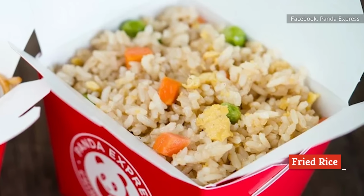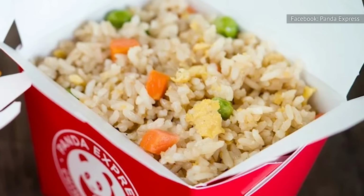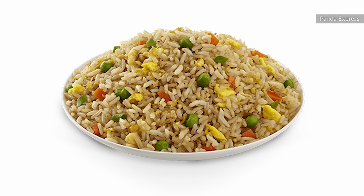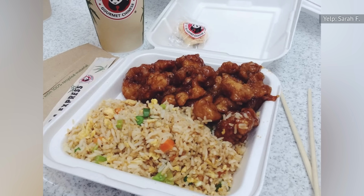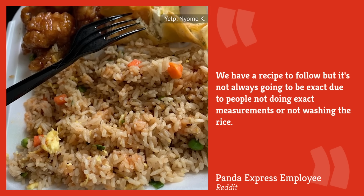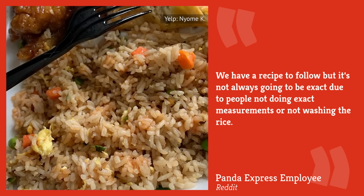The fried rice at Panda Express contains all the familiar ingredients: rice, egg, peas, carrots, green onions, and soy sauce. Yet many believe that it falls short. One employee confessed that every cook prepares it differently, leading to inconsistency. They wrote, "We have a recipe to follow, but it's not always going to be exact due to people not doing exact measurements or not washing the rice."